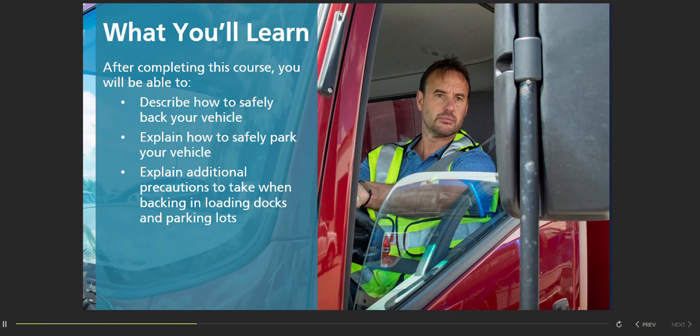After completing this course, you will be able to describe how to safely back your vehicle, explain how to safely park your vehicle, and explain additional precautions to take when backing in loading docks and parking lots.